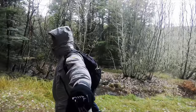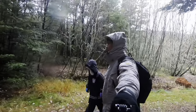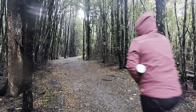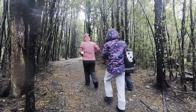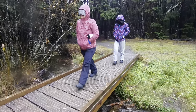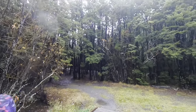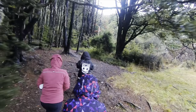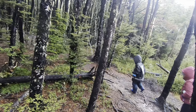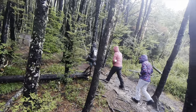And today we're at Craigieburn Forest Park. We're gonna be hiking starting from the Mistletoe Flat up to the Helicopter Track, which is about an hour and 45 minutes. It might take us a little bit longer because of the rain, and it makes it a little bit challenging on the track.